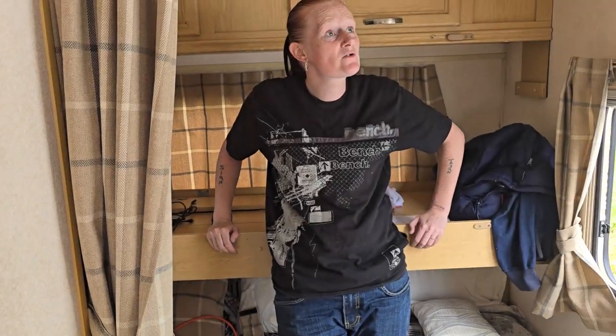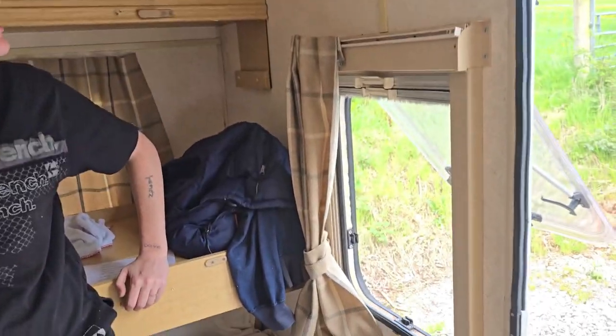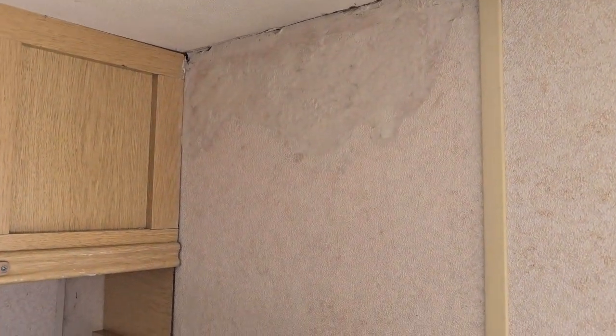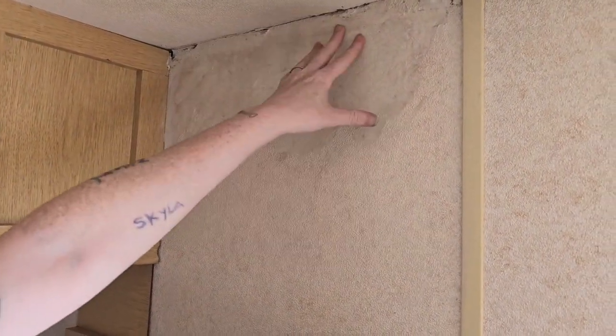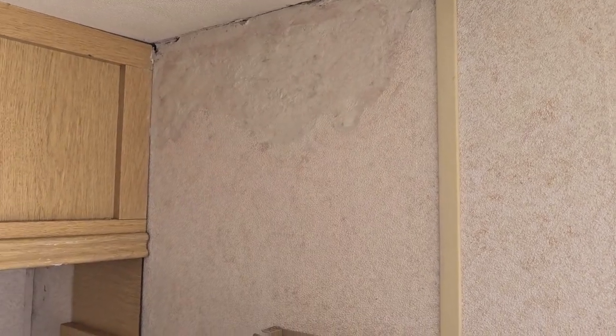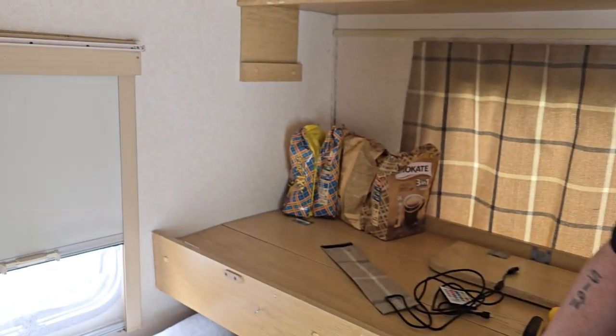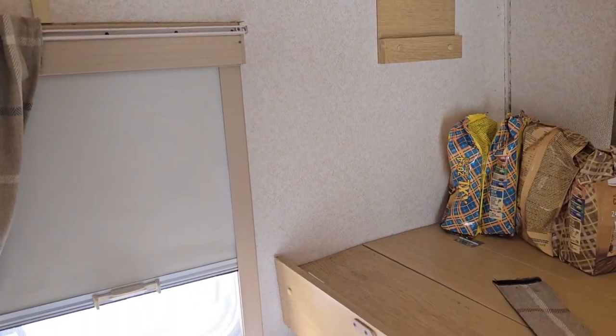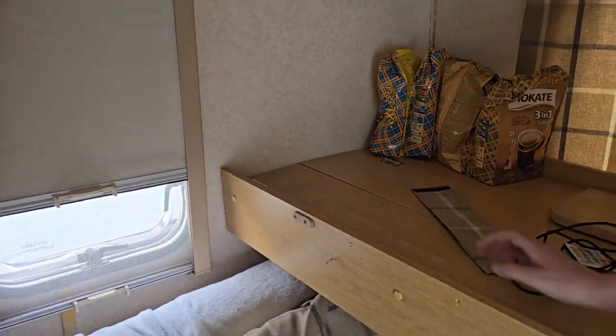Apart from that, the caravan's looking nice, to be honest with you. It's looking really good. We just need to clean all the bits off. Oh, it looks like somebody's done some kind of repair. Mm. Not done it proper like, but I'll probably have a look at that and see what we can do. Got to sort the alarm out. Apart from that, it's a cracking little caravan, isn't it?